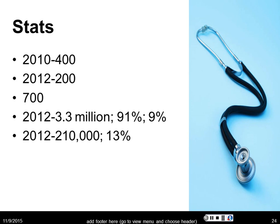In 2010, in North America and Western and Central Europe, there were around 400 cases of HIV in kids per year. Then in 2012, that number dropped to less than 200. So if you are fortunate enough to be living in an area like North America or Central or Western Europe where you can get treatment, we're doing a great job in preventing it and treating it. Worldwide, there are 700 cases a day diagnosed in children 15 years and younger. That's a lot. In 2012, there were 3.3 million kids diagnosed that year worldwide.